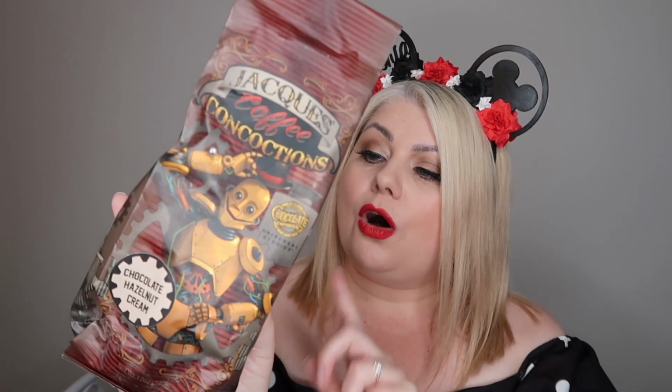But in the store there, they did have some coffee, which, as you know, is something I definitely am interested in. And this is Jack's Coffee Concoctions, and I got the chocolate hazelnut cream flavour. And I love the packaging. I just think that's amazing. These are whole beans, so you will have to grind them. And I don't think they had ground, it just came like this. And this was $16.95, which sounds like a lot, but it is quite a big bag of coffee, in fairness. Probably a little pricey for what it is, but I just really wanted to try it.